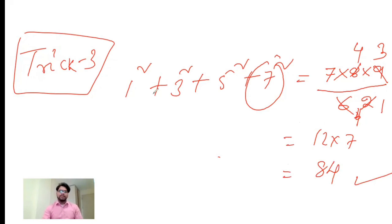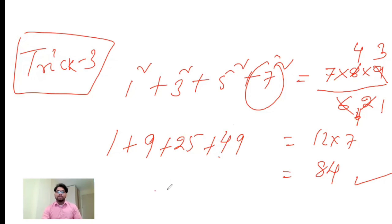Traditional way, if you like, you can do it too. 1 square is 1, 3 square is 9, 5 square is 25, and 7 square is 49. If you add these numbers, you'll get the same 84. Understand? So this is how you actually do these additions.